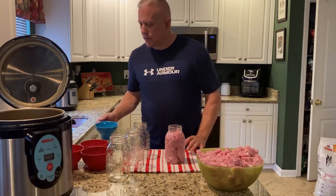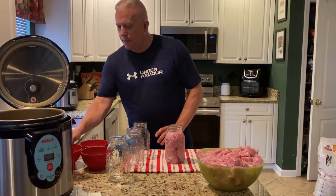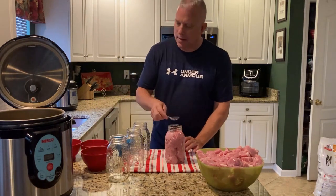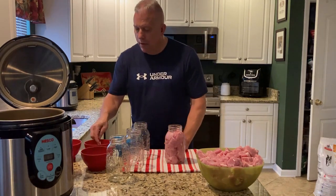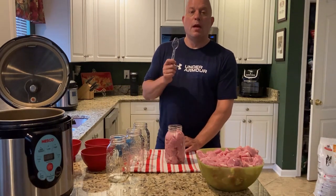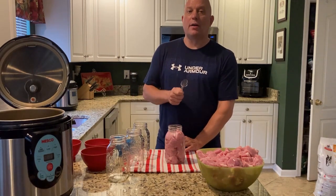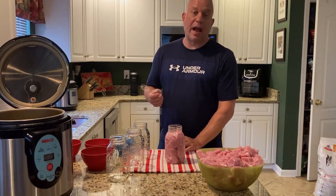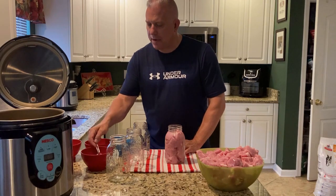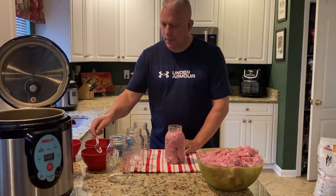All right, so what you want to do now is I'm going to use a little bit of water on this. I'm going to put some salt first. So we're going to use a little bit of canning salt. Okay, I'm just going to put that right on top. You could have put it on the bottom. Don't use iodized salt because it will cloud the jar. You don't have to have salt. I like to do salt. It kind of helps suck out some of the juices. And I'm going to give it just a little bit of water.